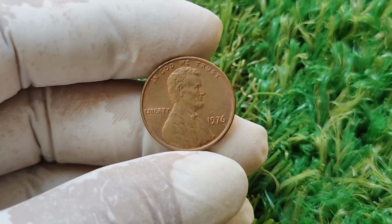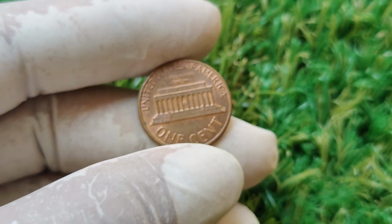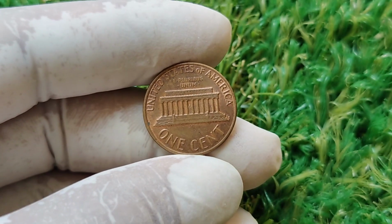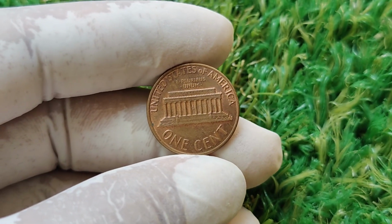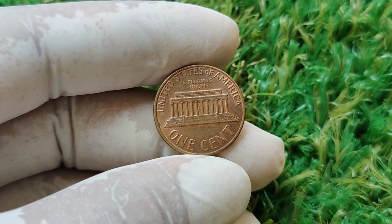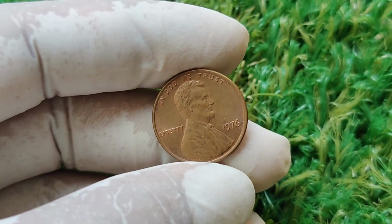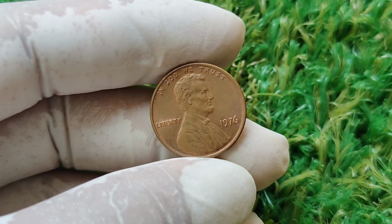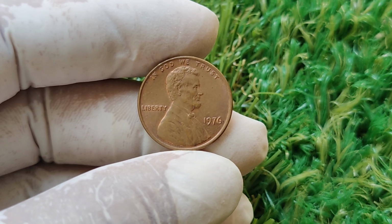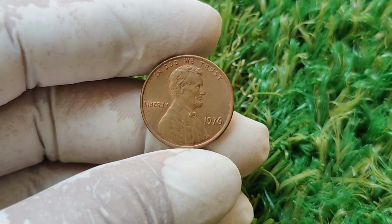Even a lower grade example with visible mint errors can sell for thousands or tens of thousands of dollars. High-grade proof versions or MS-67 and above examples with mint errors can still fetch six or even seven figures, depending on demand. The current auction record stands at $1.15 million, and that price could rise even higher if another one appears on the market. So what's the takeaway? Don't ignore your pennies. That coin sitting in your car's cup holder or at the bottom of your drawer could be worth more than your car or even your house.